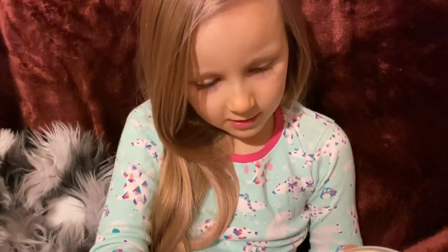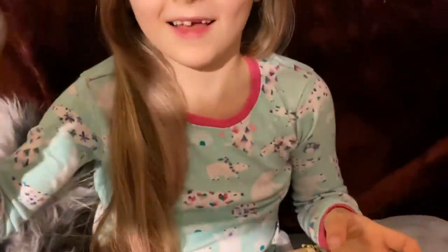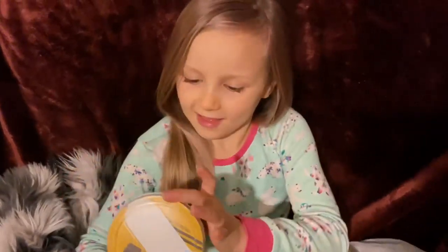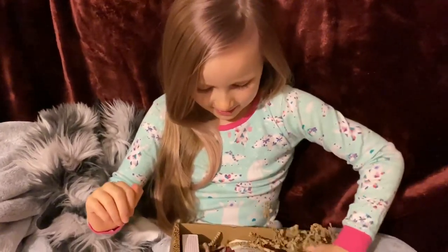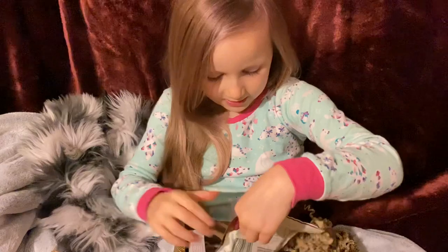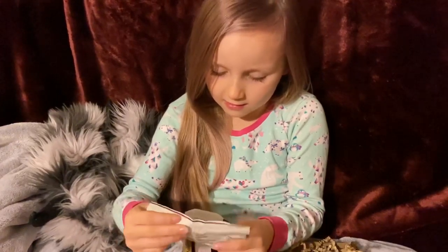Should we do something else in the package? Shake it up. It looks really tasty, actually. I'll put that there. Ooh! What's that? It says beetroot. I saw it as soon as I moved this stuff. These are like some cans. We'll get to that in a second.